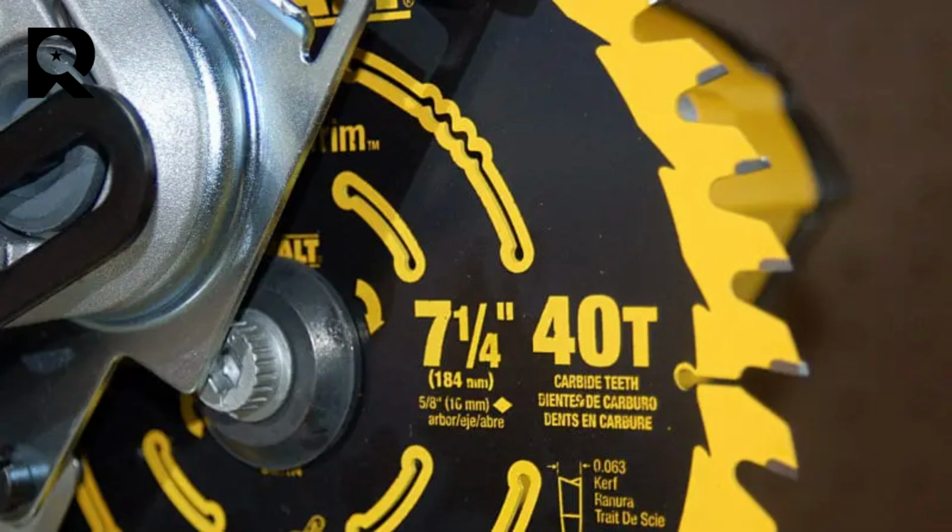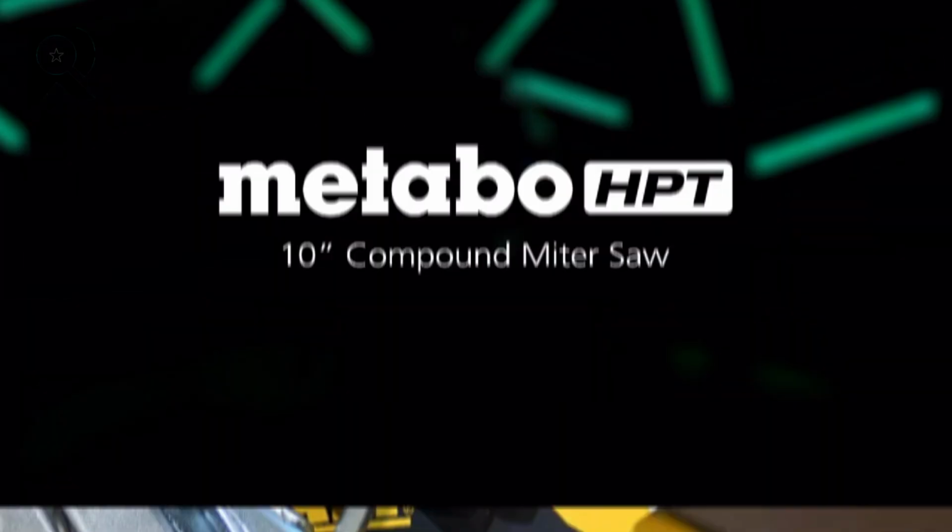Whether you're tackling heavy-duty construction tasks or simple home repairs, these tools provide the performance and convenience needed to get the job done efficiently.